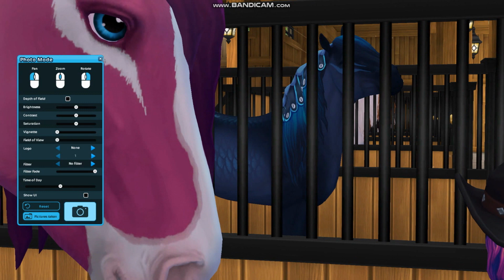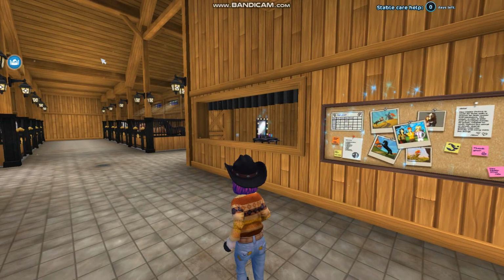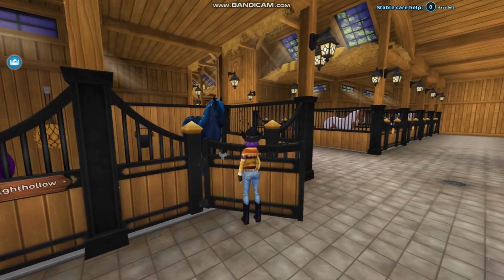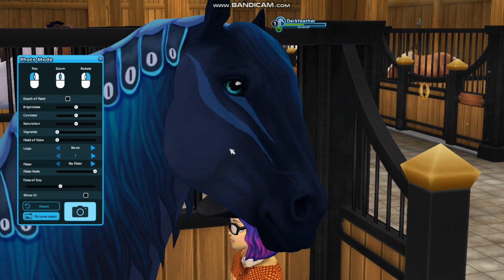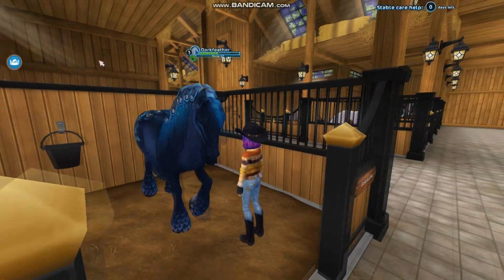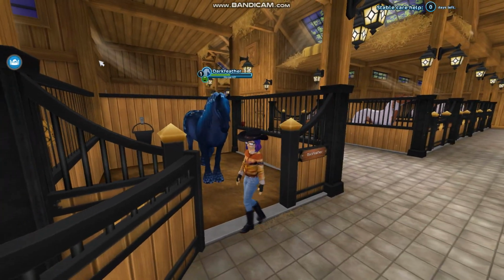Okay. At least for the pink. I haven't checked the blue one yet. I haven't checked Dark Feather. So let's see. And his eyes are more of a tealish kind of blue, which is very nice. Very nice touch. Of course, with all the Hall of Irish Cobs. Only fitting.